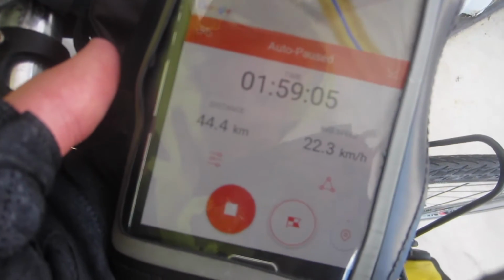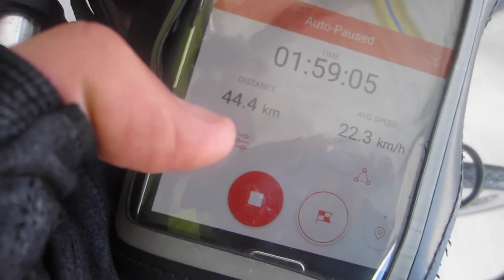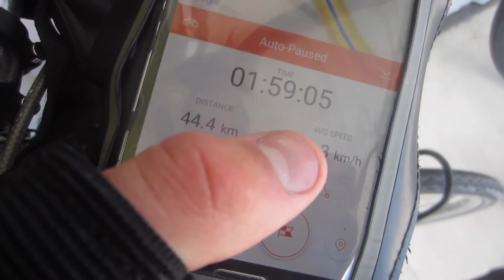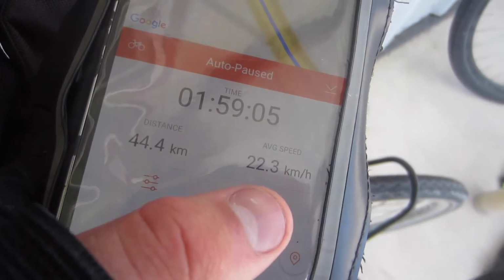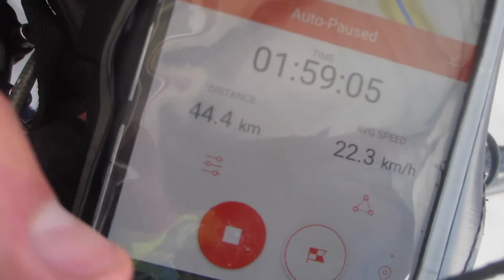Checking Strava, we've been riding for an hour and 59 minutes and we've covered 44.4 kilometers at an average pace of 22.3 kilometers an hour. So that 44.4 is about 27 and a half miles.